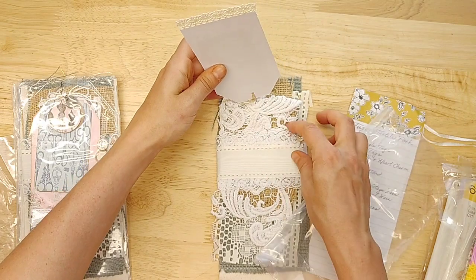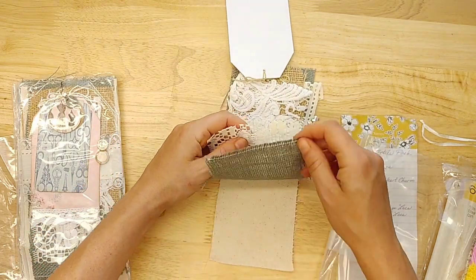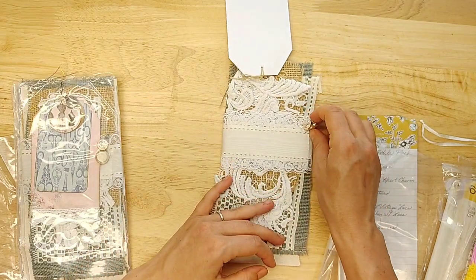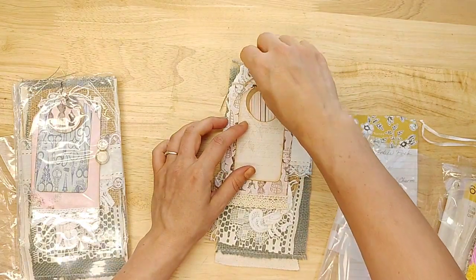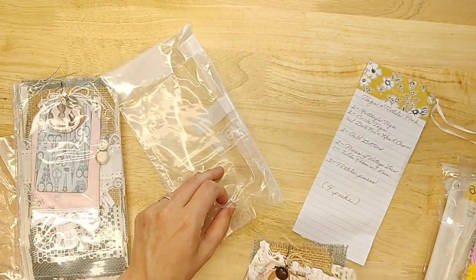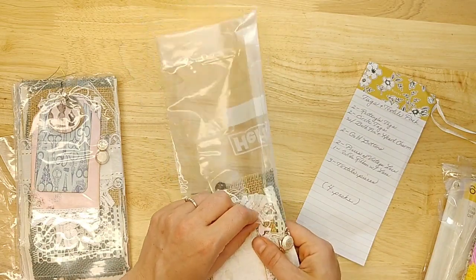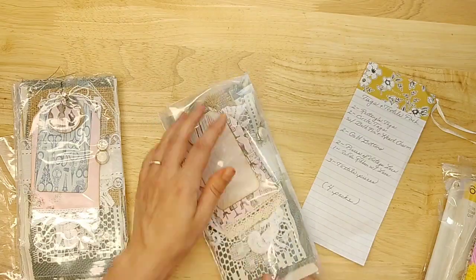Tag, you've got the textiles and the laces. These are perfect for cutting bits off, using them in your journal. There's your buttons. Just a sweet little set. And there are four available, quantity four. They're very, very similar, so you'll just get one.